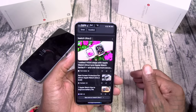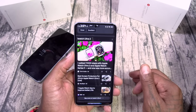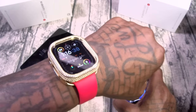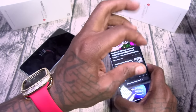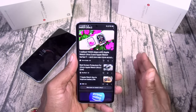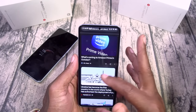Okay, let's see. I walked 11,000 steps with the Apple Watch Ultra 2 and the Series 9. Bro, Apple Watch Ultra 2, another scam. Shout out to Apple, they're out here scamming so hard. It's the same goddamn watch as the Ultra. The finger thing doesn't even work yet. Apple got me this year, man. That's why I have no qualms with flaming them in my real review, because they got me this year. All right, they got me.